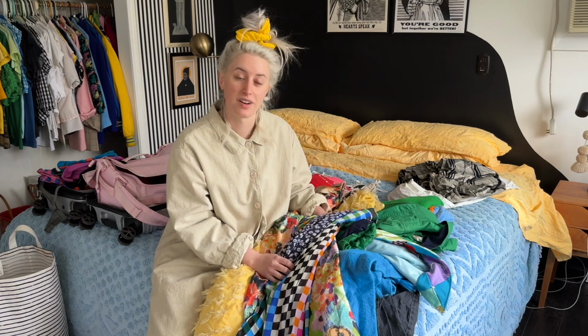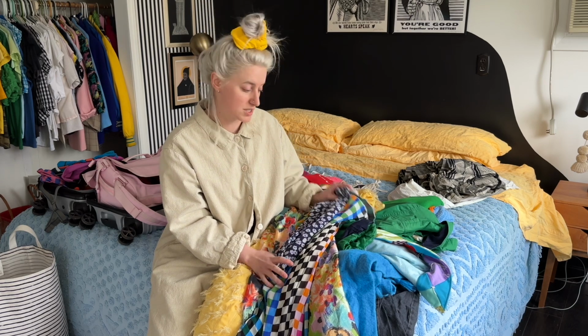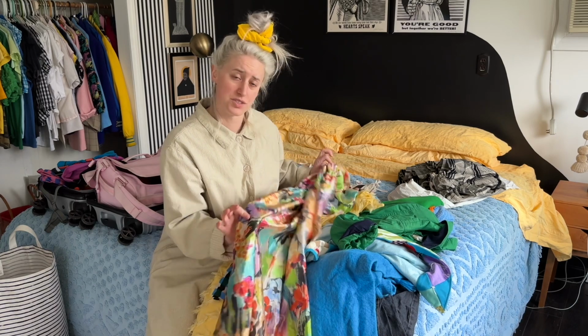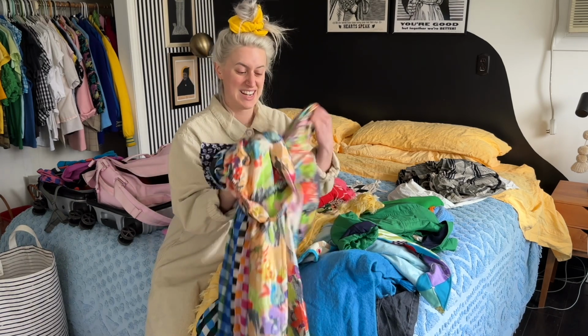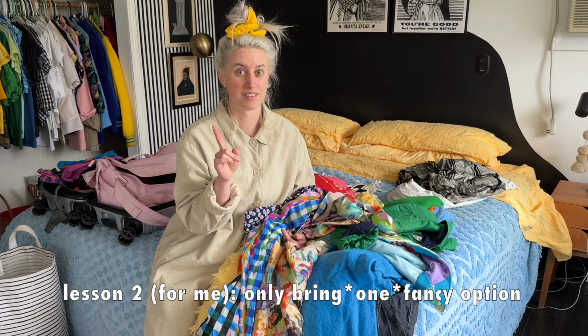I really just wanted comfy, cozy, warm clothes because it was chilly even though it was 50 degrees. We were outside, it rained quite a few days, so obviously I'm not trying to wear this dress in the rain. So the skirts and this dress didn't get worn. I think lesson number two is only bring one fancy option.